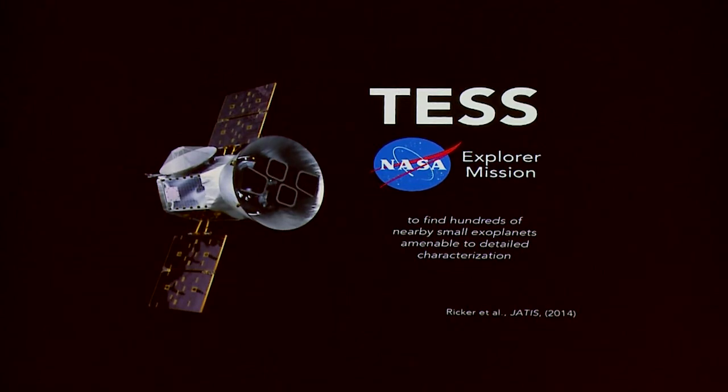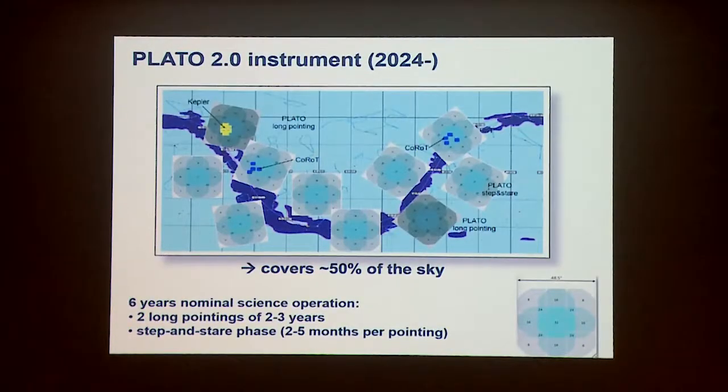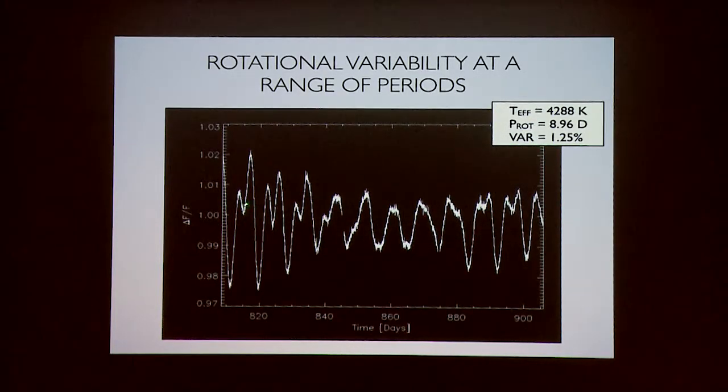This is nice news for this year, and also PLATO in 2024, just to give you an idea in the long-term period. So Kepler gives us these nice light curves for many of the stars. This is effective temperature, rotational period, and variability of these light curves. We can see here that the spot dynamics, I mean, the spots changing position, and the dynamics of the star change the light curve. So this is a very, very nice example of a light curve.